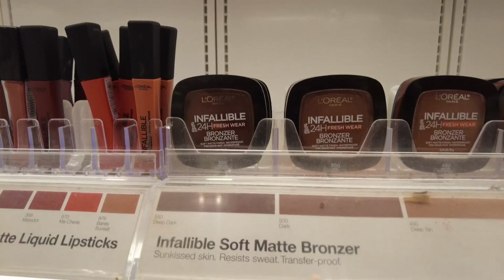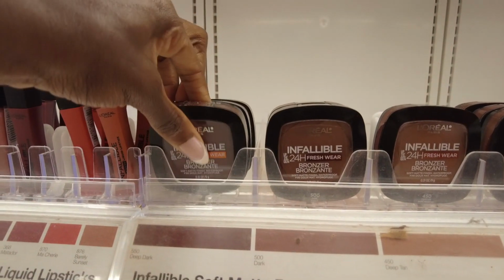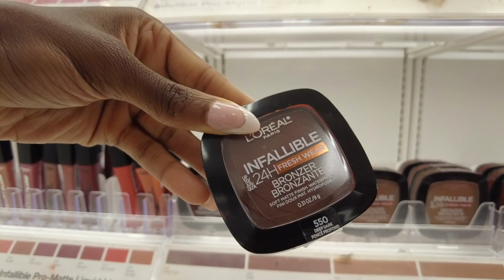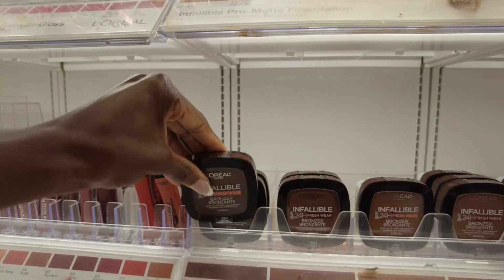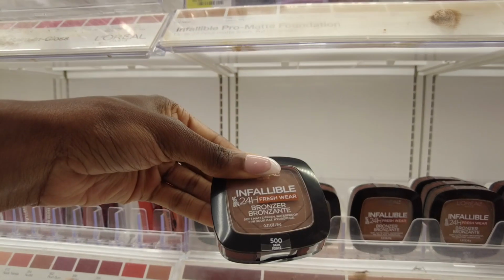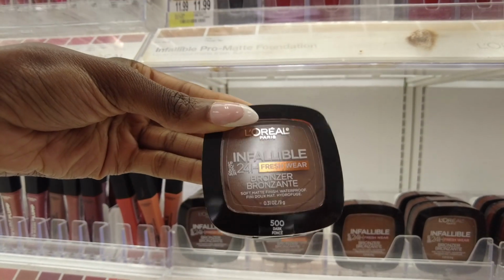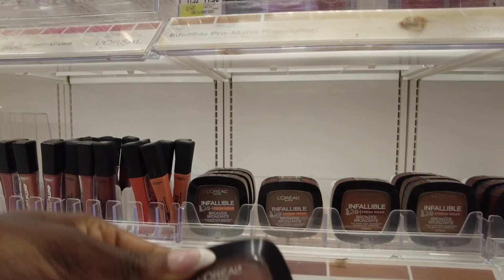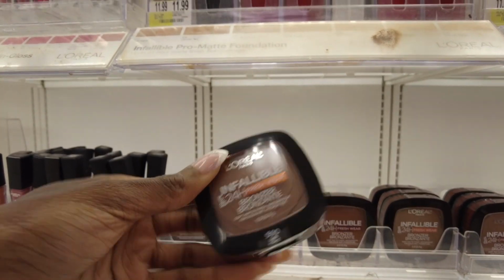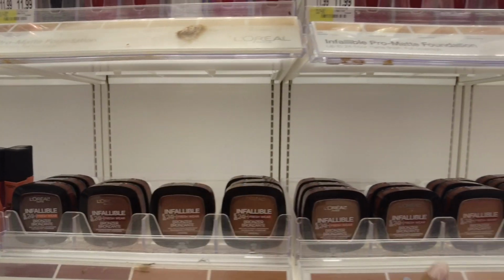This is their Infallible Soft Matte Bronzer. This is the deepest shade and it's pretty deep. This is the color Deep Dark. I usually use the next color down, the color Dark, this one right here, but it's really good. And I think this might be $12.99. Yeah, this might be $12.99, but yeah, and it comes in a good amount of shades.